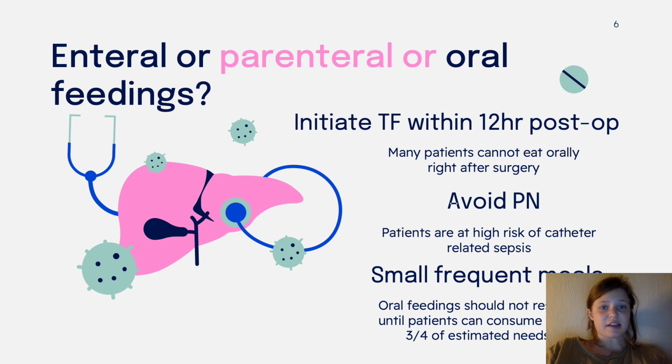In an acute care setting where malnutrition is a concern, we need to decide if we're going to be using enteral, parenteral, or oral feedings. So as we discussed on the last slide, most patients can't eat orally right after surgery. This means that it is ideal to initiate tube feed within 12 hours post-operation. In addition, we really want to avoid parenteral feeding because patients are at a high risk of catheter-related sepsis right after the surgery because they are on immunosuppressing drugs in order to prevent the rejection of this new tissue in their body.